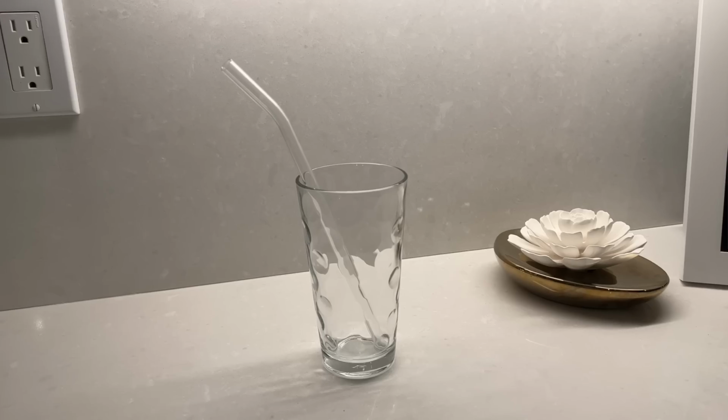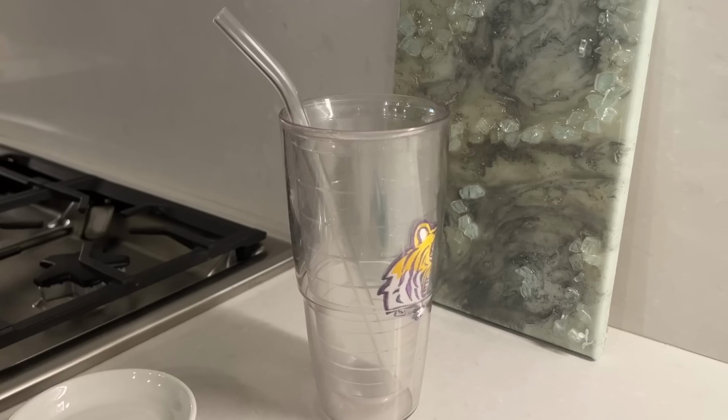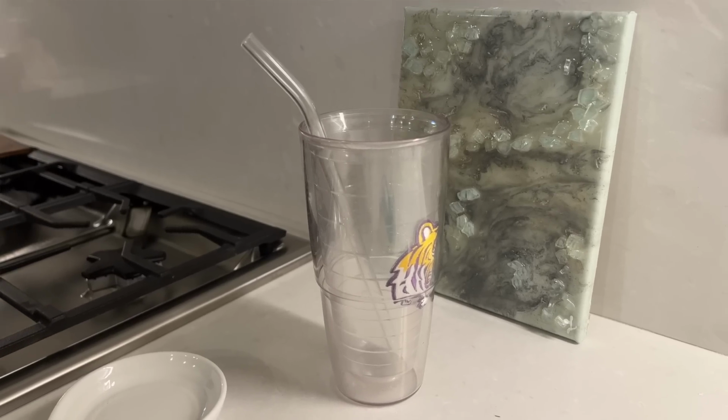I know they make covers for them, little silicone covers, if that is an issue for you, but these are wider than most typical metal straws and the glass itself is thicker. They're very durable. They're comfortable to drink out of. They're dishwasher safe. These are 10 inches long, so they're perfect for most glassware and cups. And because the wall of the straw is so thick, you don't have to worry about being delicate with them.